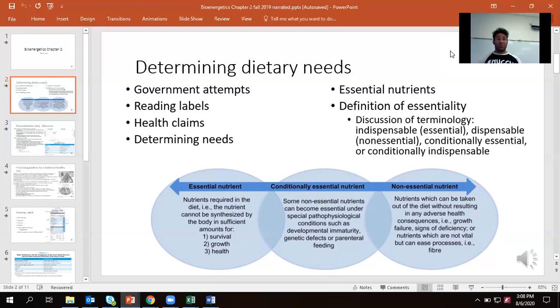Non-essential is something that we don't really need, but like anything else, it's something we naturally have that can help us feel a little bit better, like fiber, because it turns out it helps a little bit with digestion and specifically evacuation of what you ate, and you can live without fiber. I just probably wouldn't suggest it.